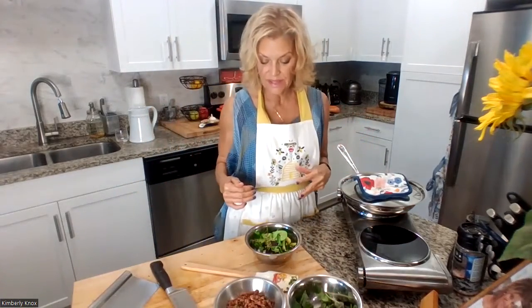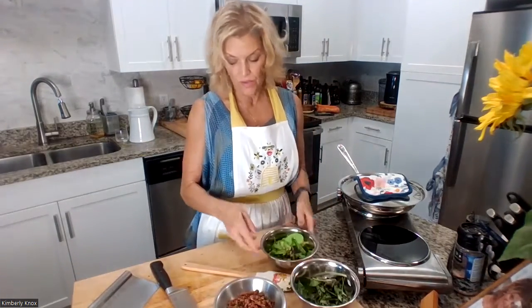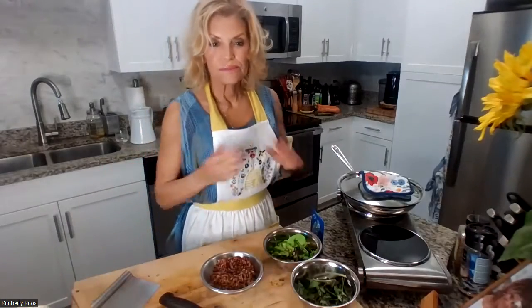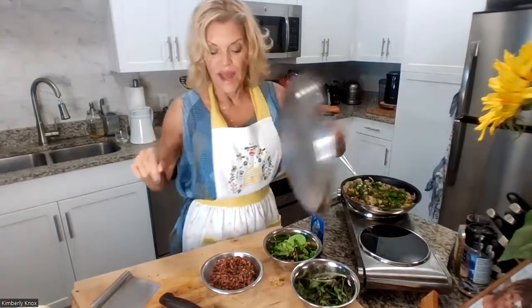So now it's just about warming up everything now that we've already softened stuff before. So we're going to let that sit. Then we're going to add the rice and the greens. You don't want to overcook these, so we'll add them in at the end. And everything's working out well. The kitchen's smelling delicious, which means I'm getting hungry. Okay, ready to check it out? Smelling awesome. We're going to add the rice.